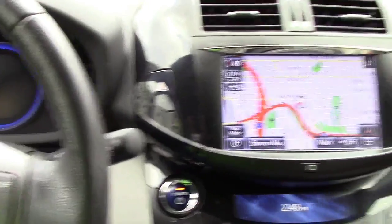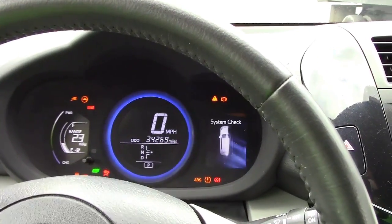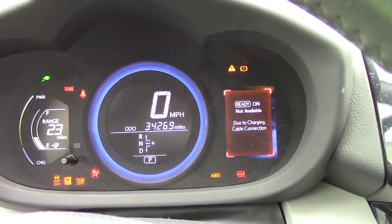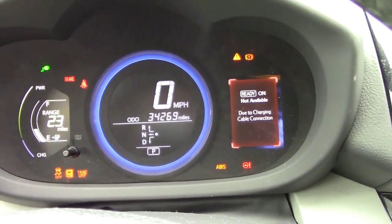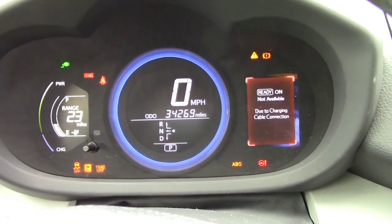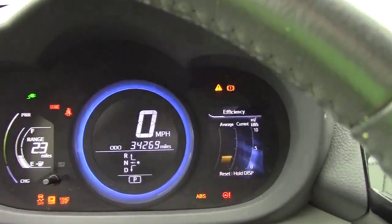Let me see if I just push on the pedal here. Okay, it should do something. Ready, on, out of ammo. Okay, let's see something here. Display.